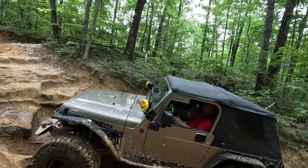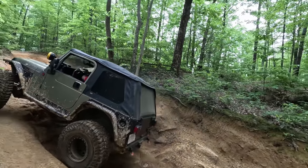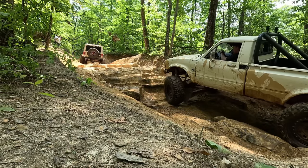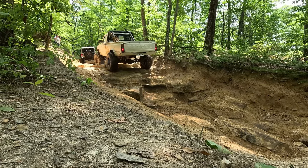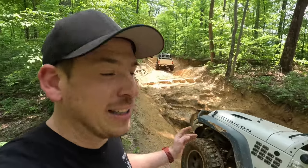All right, there's another little obstacle ahead of us. The trail guide is struggling a little bit. Oh, it's pretty dug out. That's what the problem is. Yep. This is exactly what you need to get the adventure back. We just made the hard line on this and just walked it.